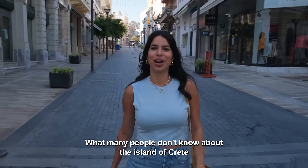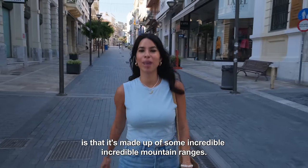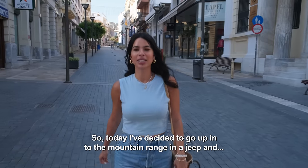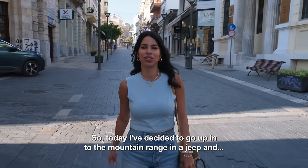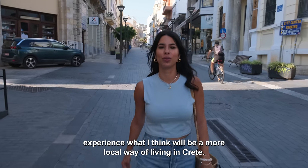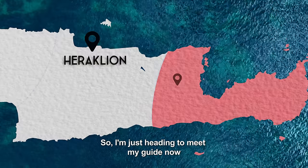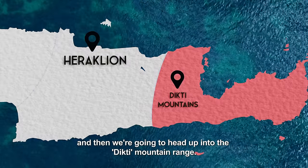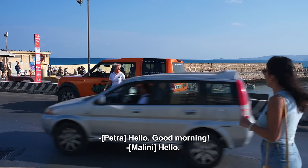What many people don't know about the island of Crete is that it's made up of some incredible mountain ranges. So today I've decided to go up into the mountain range in a jeep and experience what I think will be a more local way of living in Crete. So I've just headed to meet my guide now, and then we're going to head up into the Dikti mountain range. Hello, good morning. Kalimera.